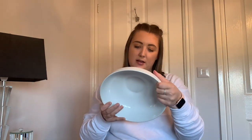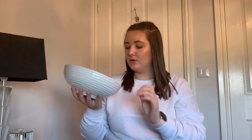Then we got 2 of the, I would say these are serving bowls. Does it say what they technically are classed as? I think they are called serving bowls. These are £12, and these are so nice. You can probably see the effect a little bit better, but these are really large bowls.